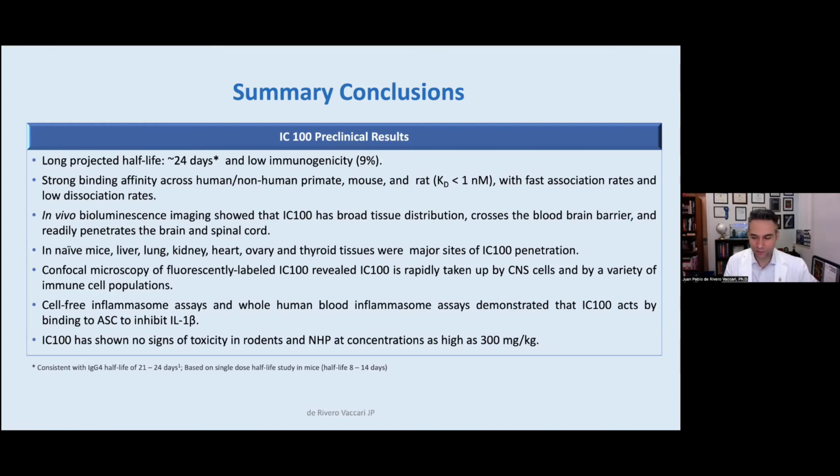This is the pharmacodynamics of how the antibody is interacting with the body. In vivo bioluminescence shows that IC100 has a broad tissue distribution that crosses the blood-brain barrier and penetrates the brain and the spinal cord, among other tissues. In naive mice, we've also shown in that same biodistribution study that IC100 penetrates the liver, lung, kidney, heart, ovaries, and thyroid tissues as the major sites. Confocal microscopy images show that IC100 gets inside the cells, including in the CNS and a variety of immune cells.